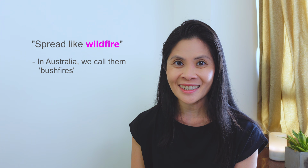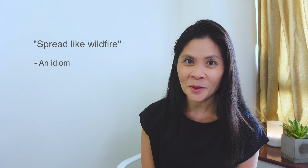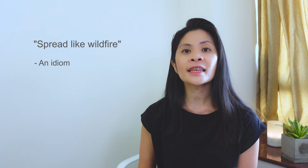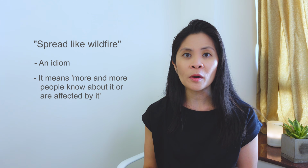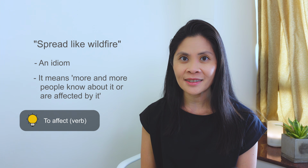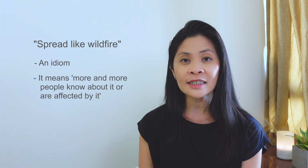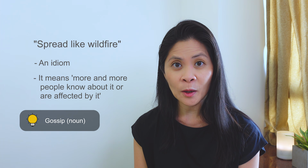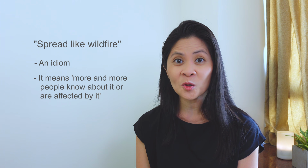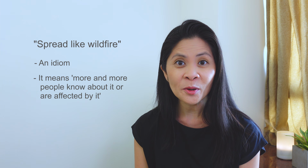Now, spread like wildfire is actually an idiom. If something is spreading like wildfire, it means that more and more people know about it, or more and more people are affected by it. COVID-19, for example, spread like wildfire in certain parts of the world. Gossip can also spread like wildfire, especially if it's juicy gossip about a celebrity or some other famous person.